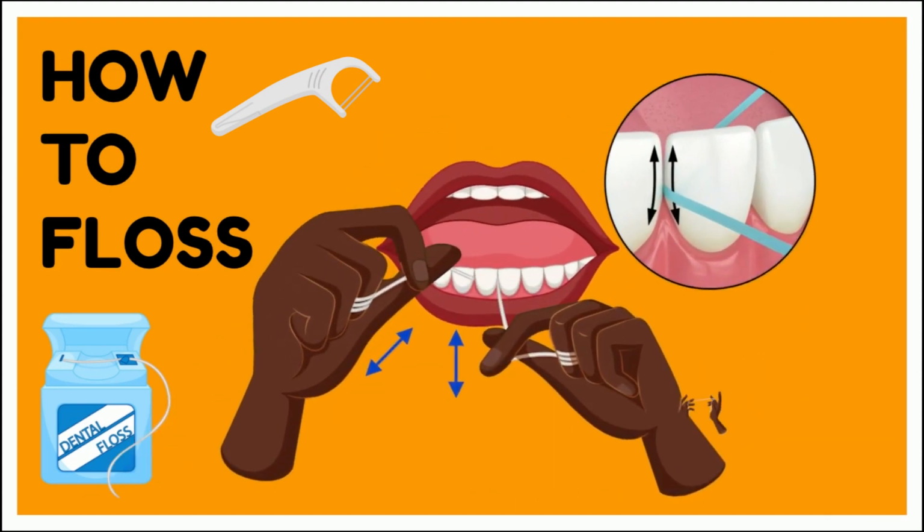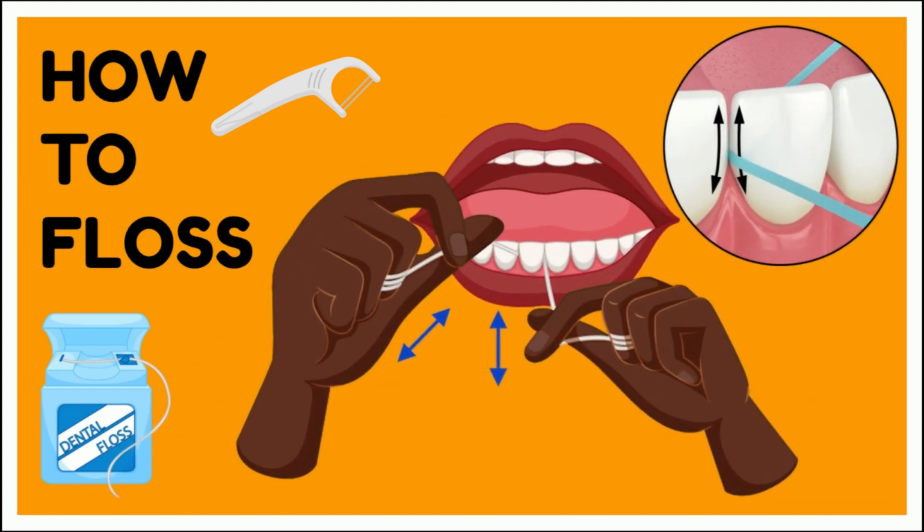When you floss, you want to make sure that you hug the side of your tooth. You're going to go down underneath the gum just slightly and slide that floss back up the side of your tooth, cleaning all of the plaque and food out of that area. You want to go up one side, down the side, and then on the other tooth that's connecting to that, go up and down that side of the tooth as well.